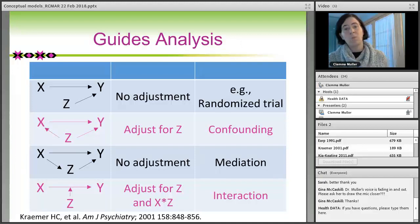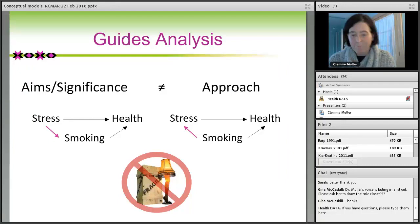Okay? And then down at the bottom, you see an interaction or modification relationship, and that would clue your statistician into the need for an interaction analysis.